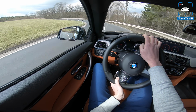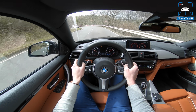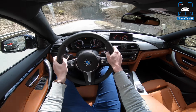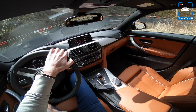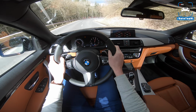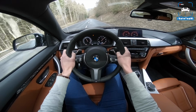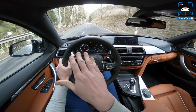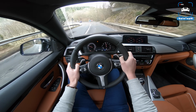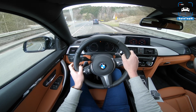But as I said, that engine is just a dream. I mean, I've said it before and I will keep saying it, because every time I drive a car with this engine, I'm just blown away by how many things this engine will do very well. So if I try to get that rear end out a bit on these roads, it's a bit wet, but still it's just grip all over the place. You do notice that it's rear bias, so you do feel that the back is a bit looser than the front, but you know, it's not super explosive or something like that.